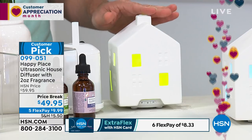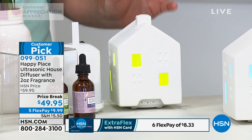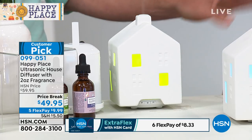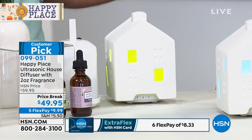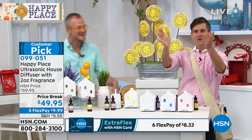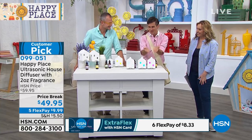But look, that's so simple to use. Just two buttons to push, and you've got that great light, you've got the oil, you've got the scent being diffused. Again, it's ultrasonic, it's the molecular level of the scent. It's not just a vapor, it's not just warming the scent. And you know when you have one of those warming things and it just smells right here, and it doesn't smell over here anymore? This goes all the way through your house. And look how it literally diffuses. That's the actual definition of it. But look how beautiful the smoke is coming out the chimney.